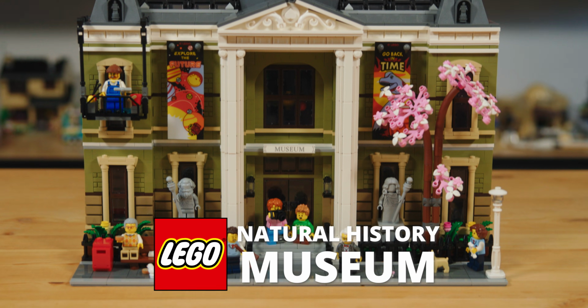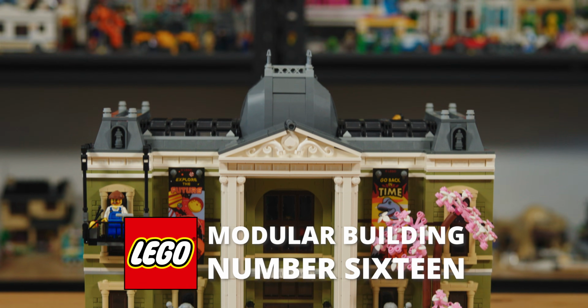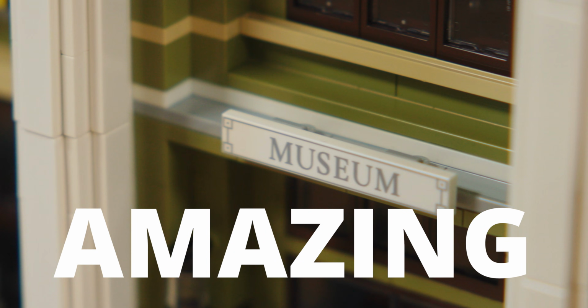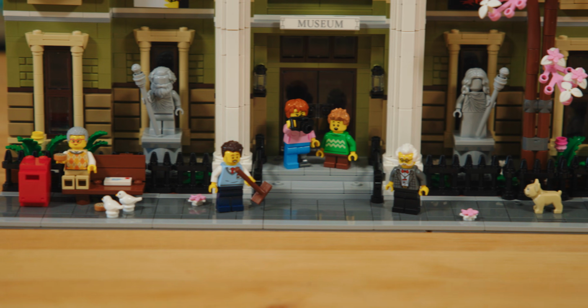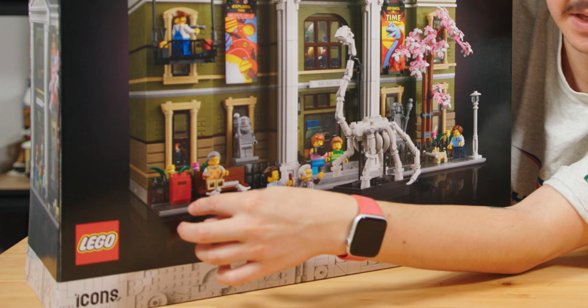This is the Lego Natural History Museum, also known as Lego Modular Building number 16. This is the first modular that I got on release day and I was so excited. Off the bat, this set, amazing. This is the first time in a while where we've had one building take up an entire base plate and an extra half because it's that big.